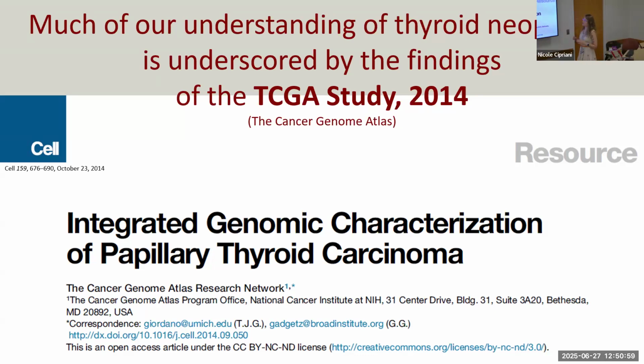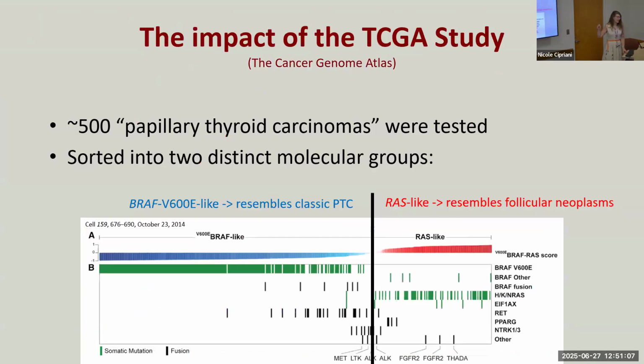So a lot of this started from the TCGA study, which came out in 2014. I have this paper on hand. If I have no idea what kind of mutation or fusion I'm looking at, it was probably found in this paper. So they tested about 500 PTCs at the time.